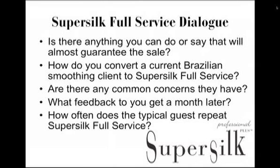Right. Are there any techniques to converting? Jesse started on this path. Are there any techniques to converting a current Brazilian smoothing client into Super Silk full service? Jesse talked about working on the inside of the hair rather than the outside of the hair. Any other thoughts? Yeah, not really. I don't really find that I have a lot of conversion to do anymore. I feel like most people that I encounter, even new clients, the Brazilian thought doesn't seem to come up anymore. Seems to be over. It doesn't seem real appealing. At least in our area it is anyway.